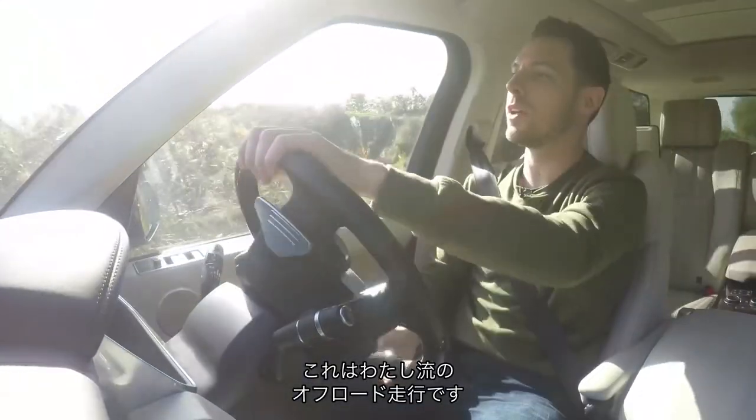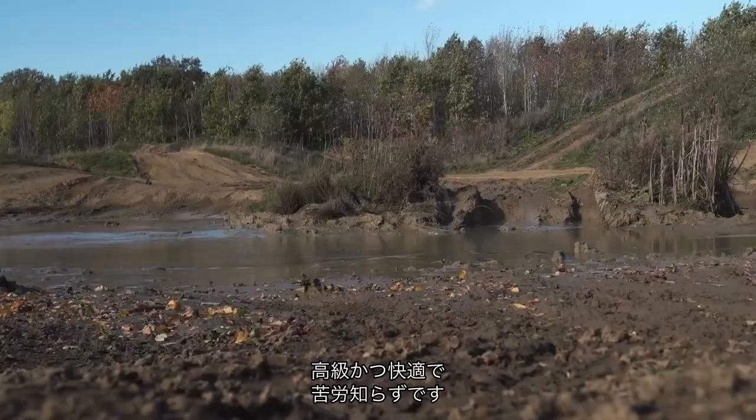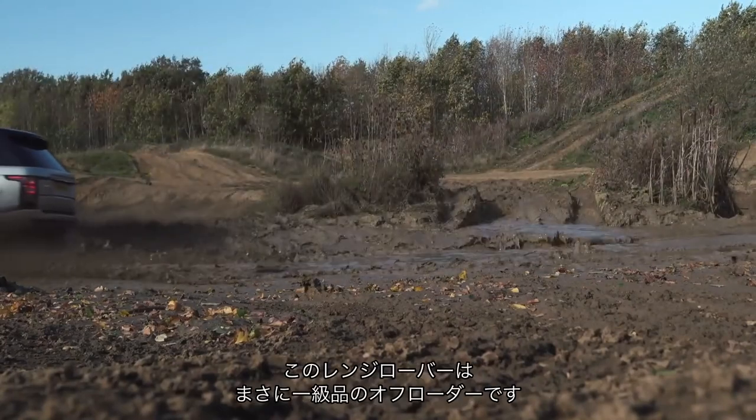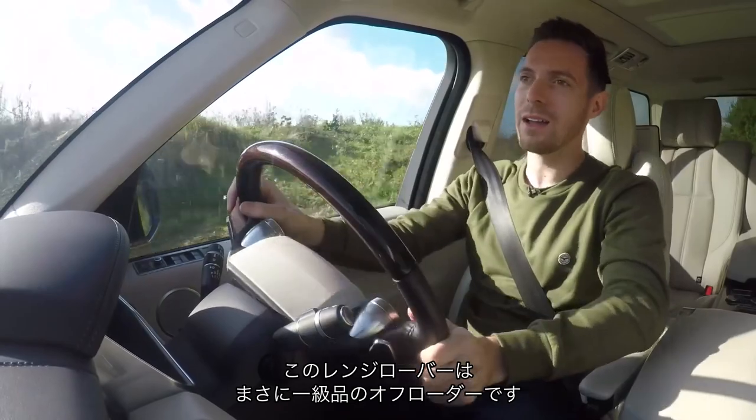This is my kind of off-roading. It's luxurious, it's comfortable, it's effortless. I don't really have to put any work into it. The car's doing everything for me. And this Range Rover really is a proper off-roader.